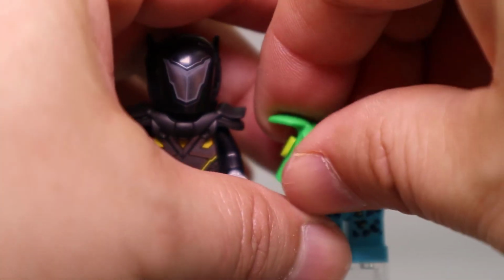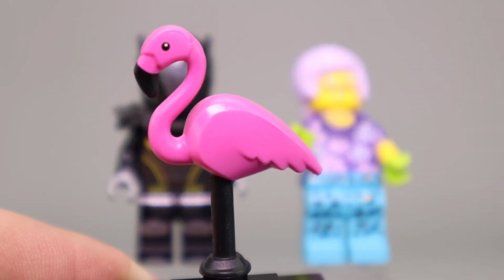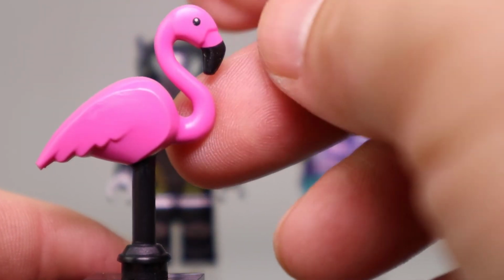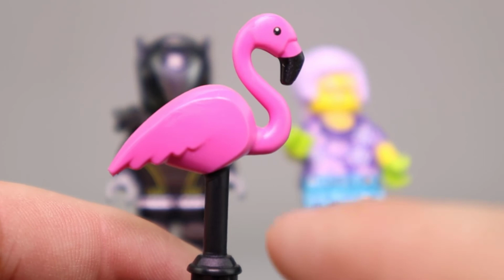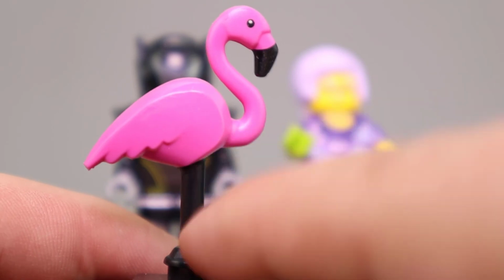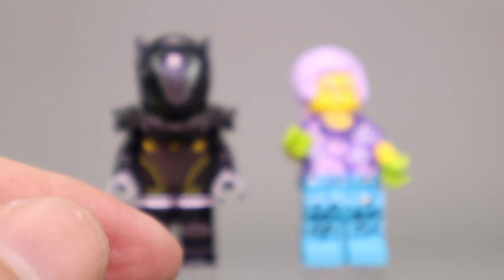The Gardener comes with a plant piece, as you can see here, as well as a really nice flamingo piece, which has a little bit of printing there for the eye. It's done in kind of a soft material for the neck of the flamingo here. Printing on the bill, of course, and then the back is more of a solid style plastic. And then they stand here simulating them standing on a single leg or their legs both together. Nice little piece and garden decoration.